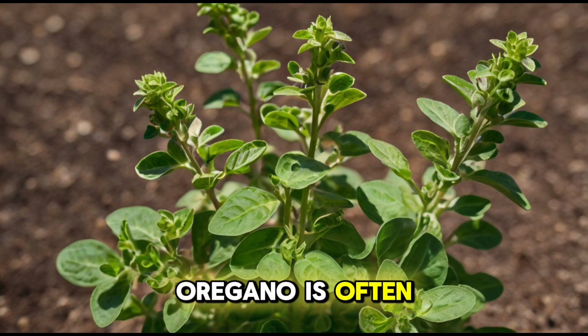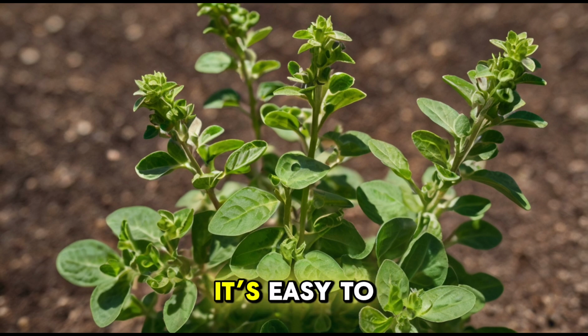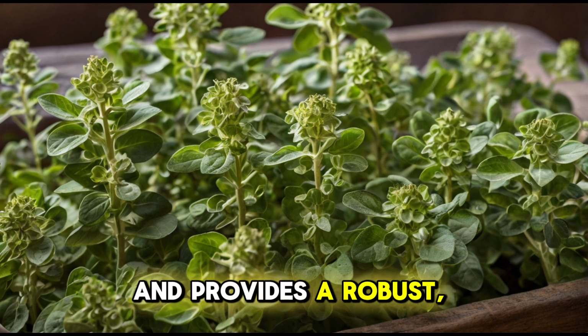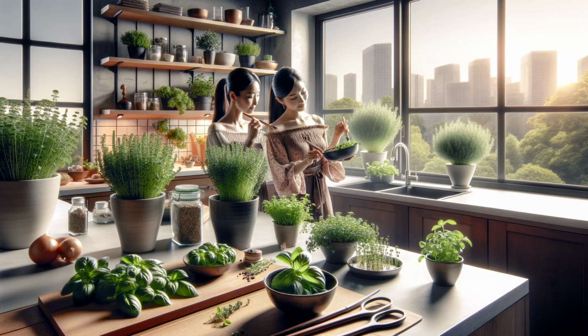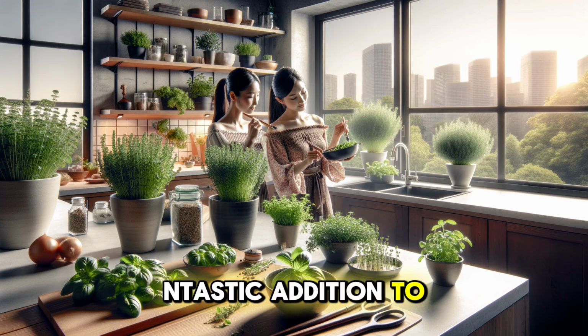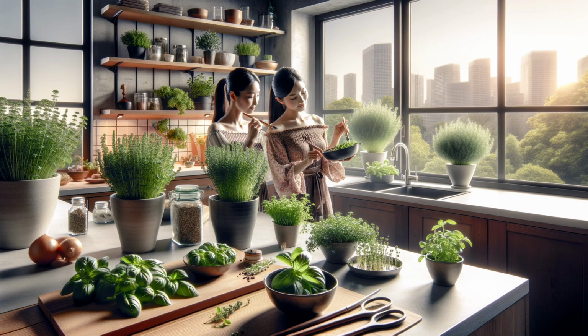Oregano. Oregano is often underrated as an indoor herb. It's easy to grow from seeds, cuttings, or divisions, and provides a robust, slightly spicy flavor. Fresh oregano is less common than dried, but it's a fantastic addition to many recipes.